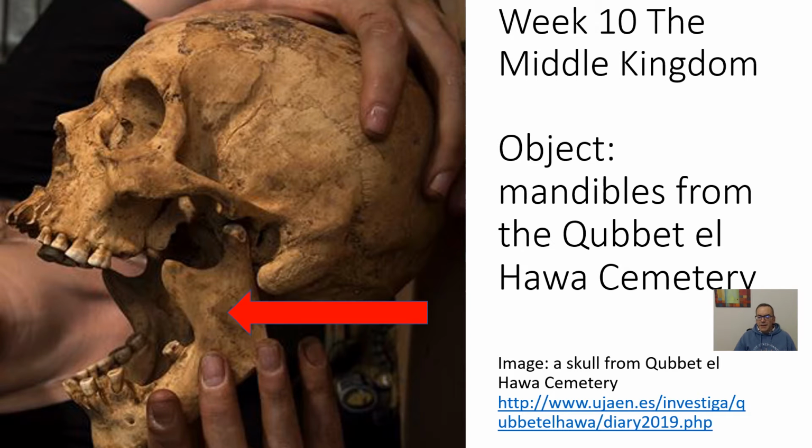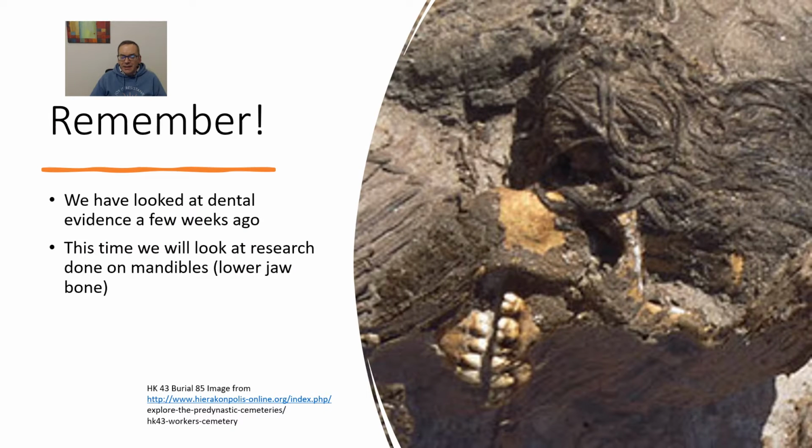Okay, hi everyone. So the object, or really objects, we're going to look at for the Middle Kingdom are mandible bones from the Qubbet El Hawa Cemetery. And I put an arrow here to show you that the mandible is the lower part of the jawbone, as opposed to the maxilla, which is up at the top. So the mandible is the part that moves. And so we're going to be looking at that and seeing what it could tell us about the Middle Kingdom.